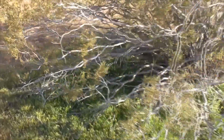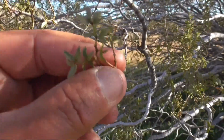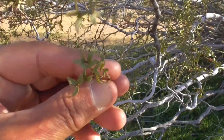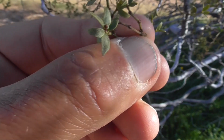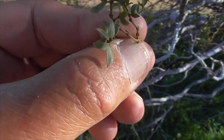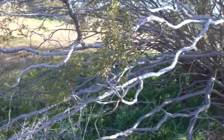Wow. And the leaves here, they're a little bit lance-shaped. See here, right there, a little longer. They're opposite from the main stems, joined at the base. They're about a 1/4 inch long, maybe if you're lucky, 3/4 of an inch.